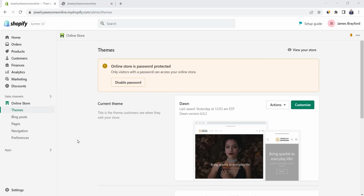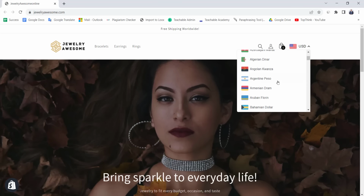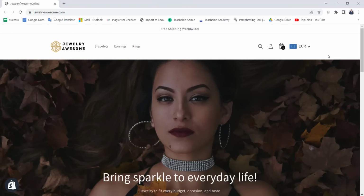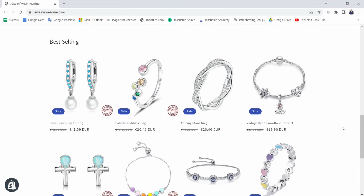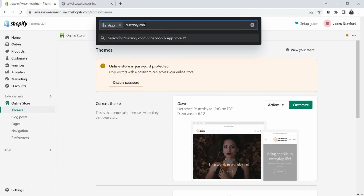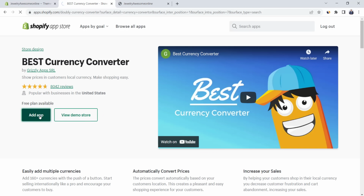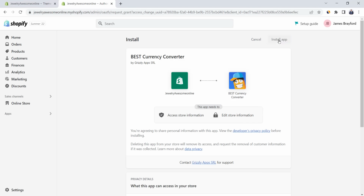In this step, we will add important apps to our store, which will help us increase sales. The first app is Currency Converter, which will allow customers to see prices in their local currency and buy more. To add this app, click here on Apps, search for Currency Converter. Choose this high-rated app, Best Currency Converter. It's the best. Click on Add App, and then Install App.